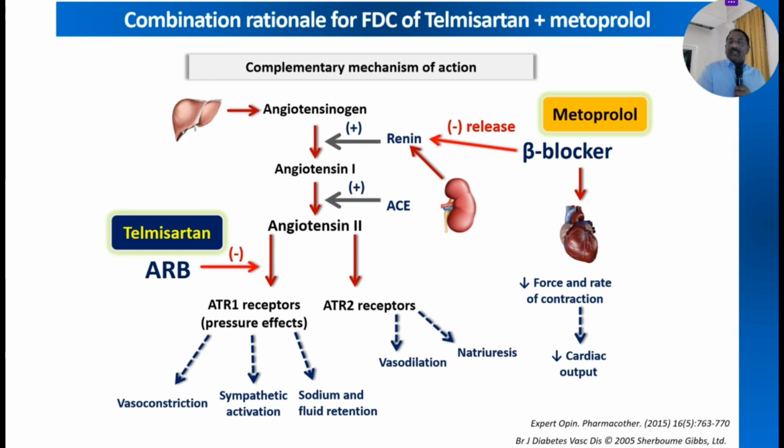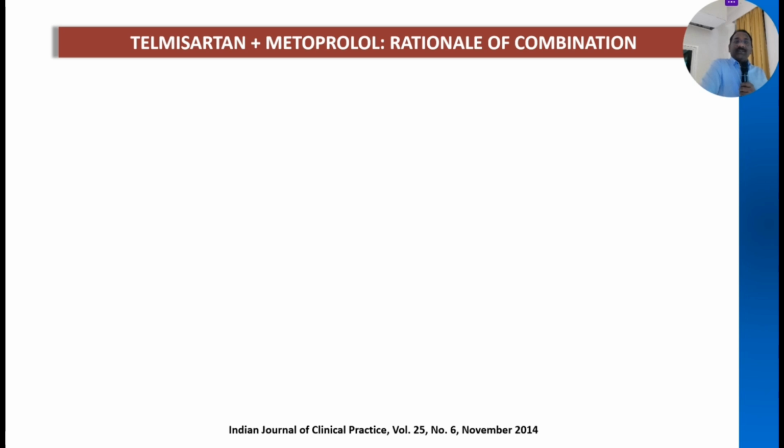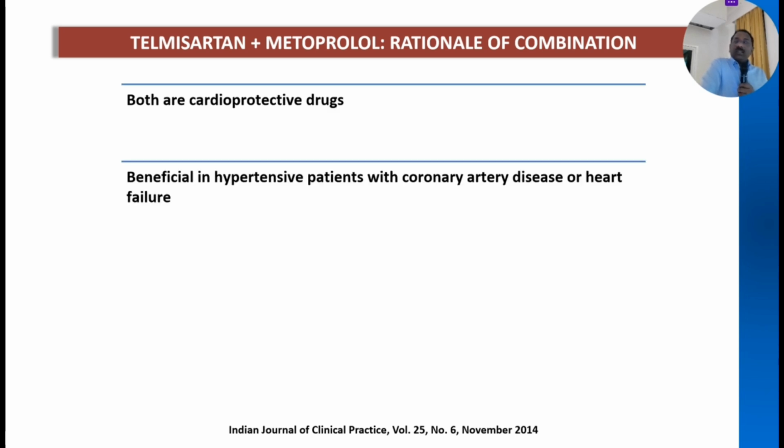So how do beta blockers act? You know that beta blockers reduce the heart rate. They reduce the force and rate of contraction. So they reduce the cardiac output. You know that cardiac output and peripheral vascular resistance are the two integral parts of blood pressure management. So by using telmisartan, you are putting in the vasodilator, and by using beta blockers like metoprolol, you are reducing the cardiac output and the heart rate. So that is how they are synergistic, and they are very helpful in reducing blood pressure in these two ways. So both are cardioprotective drugs.